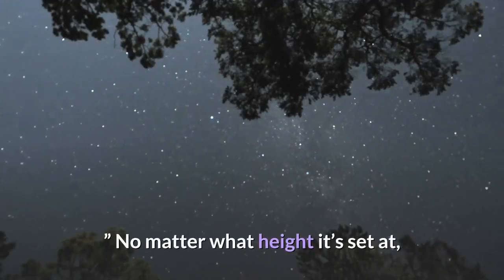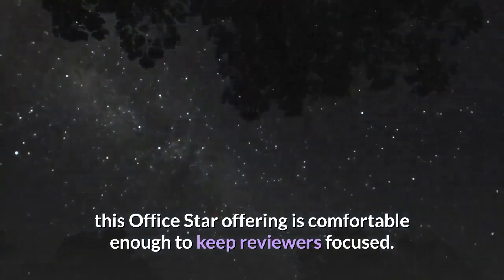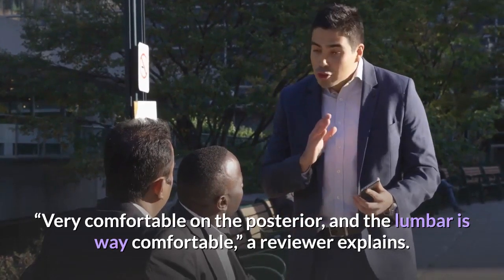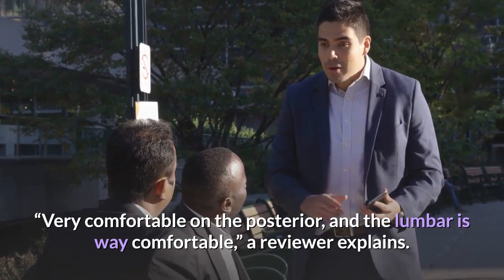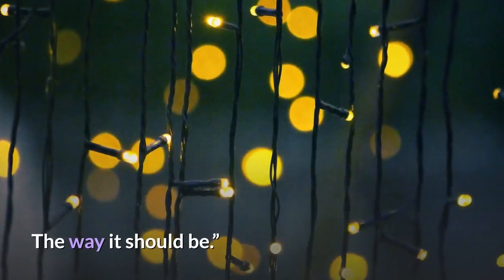No matter what height it's set at, this Office Star offering is comfortable enough to keep reviewers focused. "Very comfortable on the posterior, and the lumbar is way comfortable," a reviewer explains. "I can do my work and not think about the chair. The way it should be."